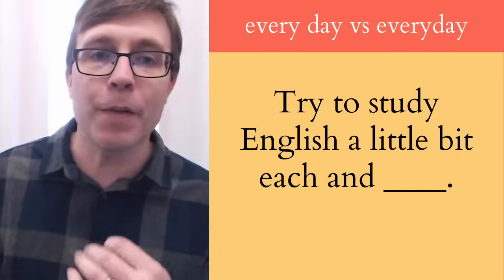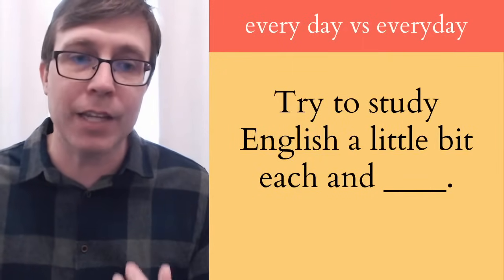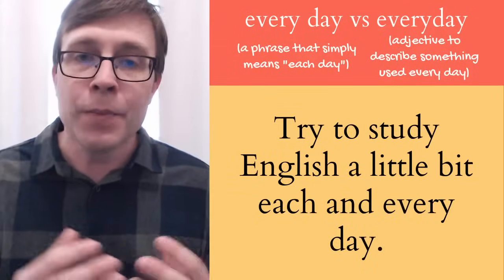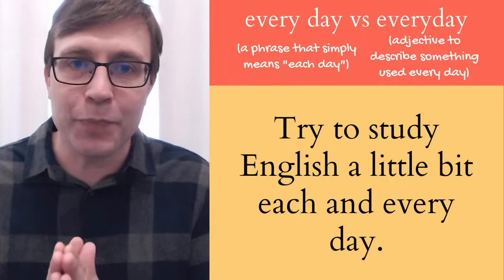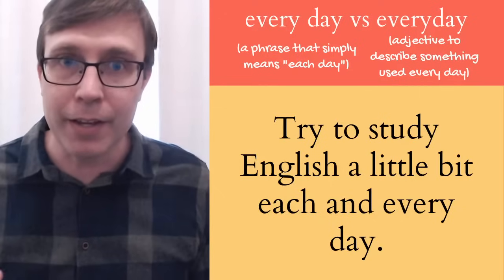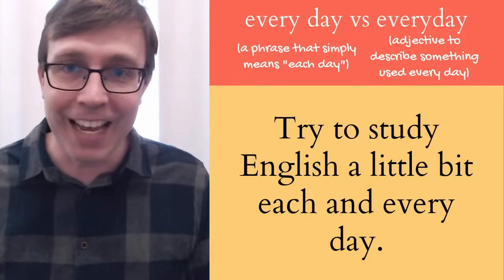We're talking about the phrase every day, two words. Try to study English a little bit each and every day. So hopefully it makes sense. The phrase every day, two words, it really just means each day. It's something that's going to happen every day.